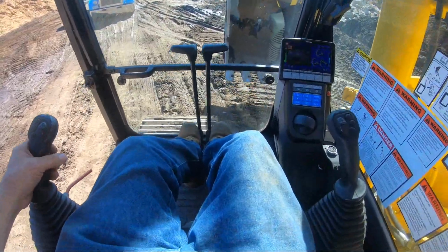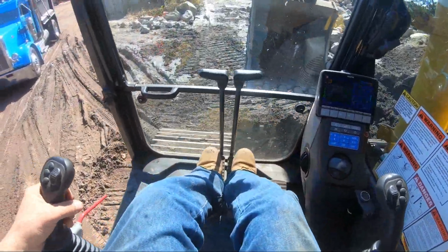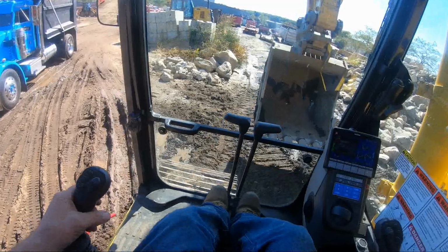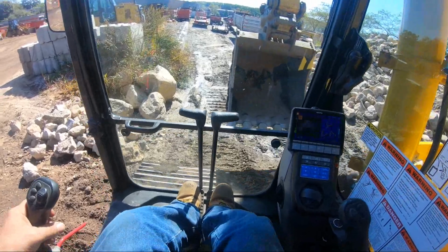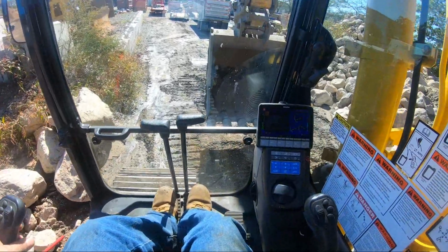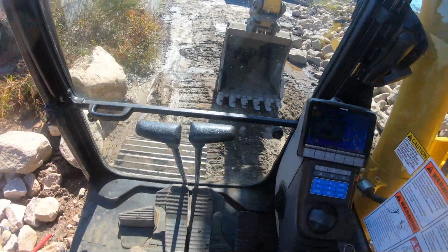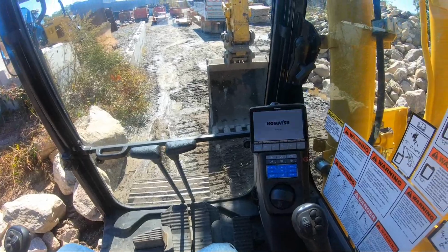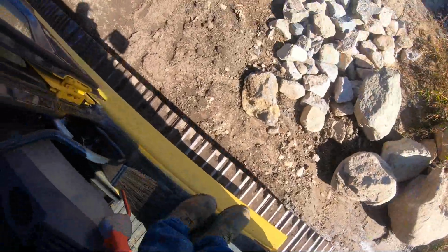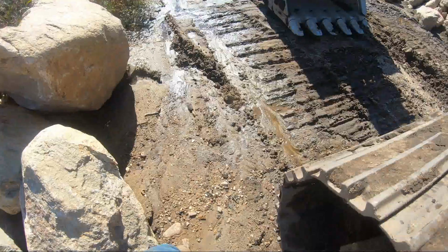This thing is fast, and we're not even in high speed. That should be good. I gotta get back to work, but before I do, let's just take a quick look at the bucket.